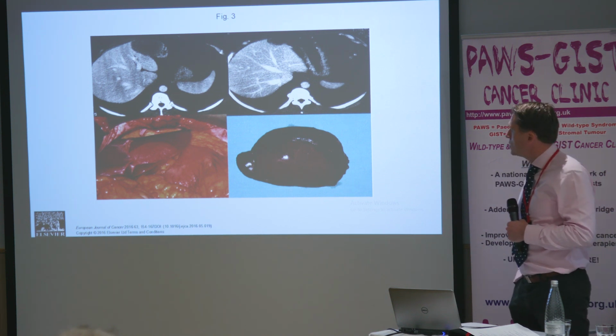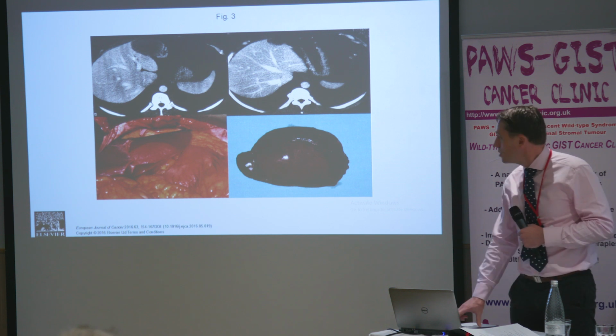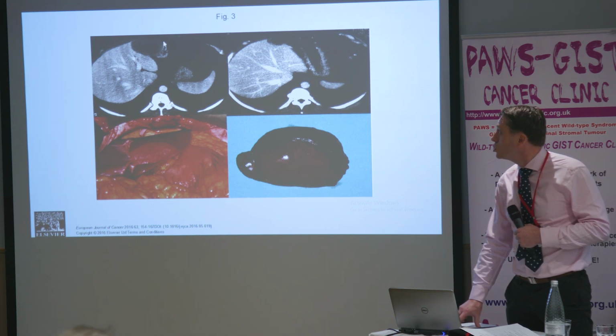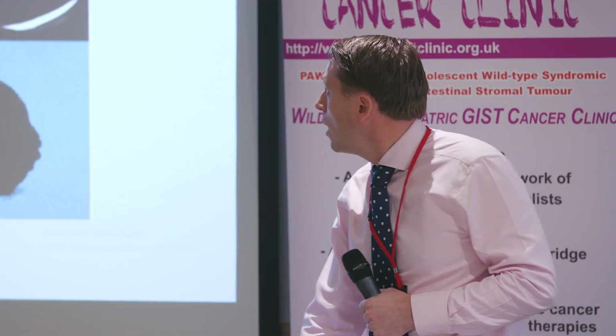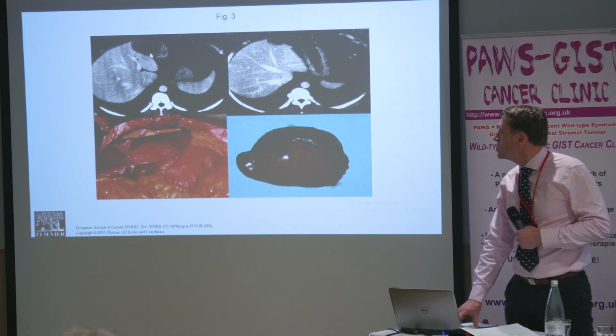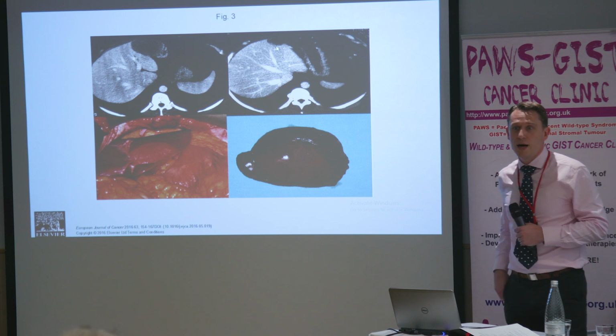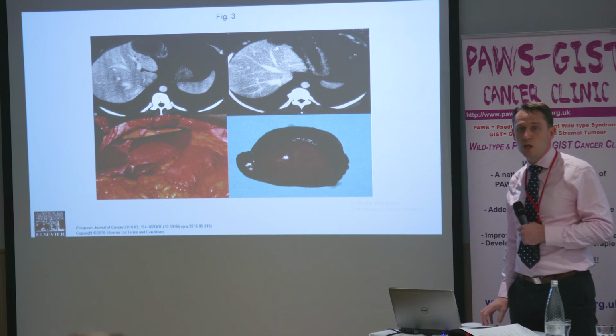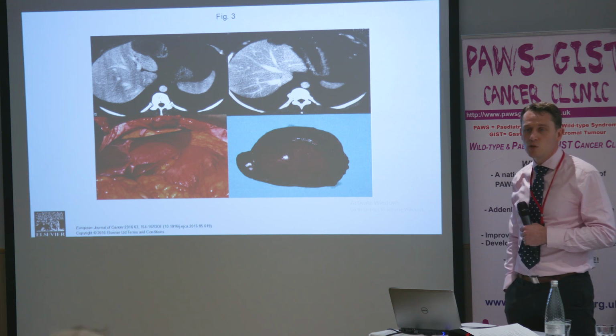So again, this is from the same journal article I talked about previously. So you can see this is a CT scan at the top here. This grey area is the liver. The white bits are veins running through it. And this black area here is a large liver metastasis from a GIST. And in this paper, they were treated with imatinib, and you can see that actually that was really quite effective. So the imatinib shrunk the tumour by almost half. It then started to grow again on the imatinib, which would suggest that the imatinib was starting to lose control.